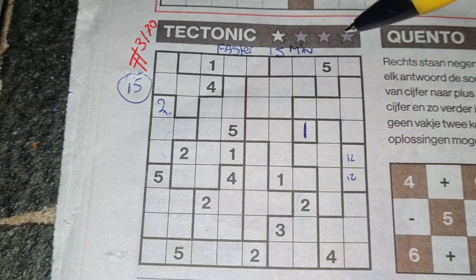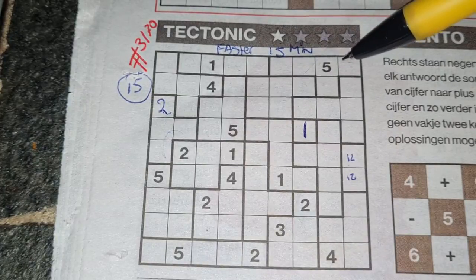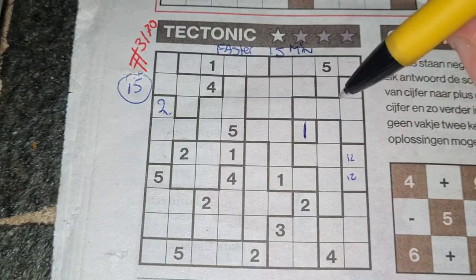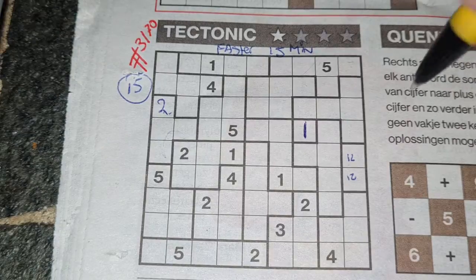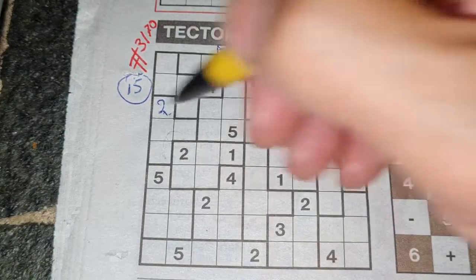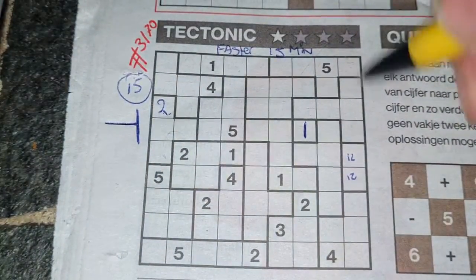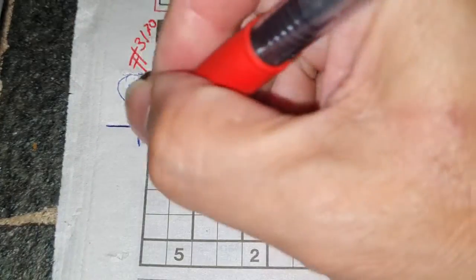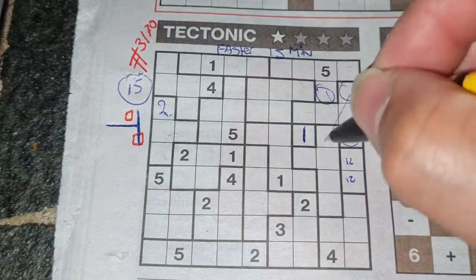Then the following strategy is to recognize some shapes or some figures, constructions, structures, whatever you name it. All right. The first one is a T shape, T construction. Remember that this box has the same number as that box. Okay, so this box has the same number as that box. And that box has the same number as this box.